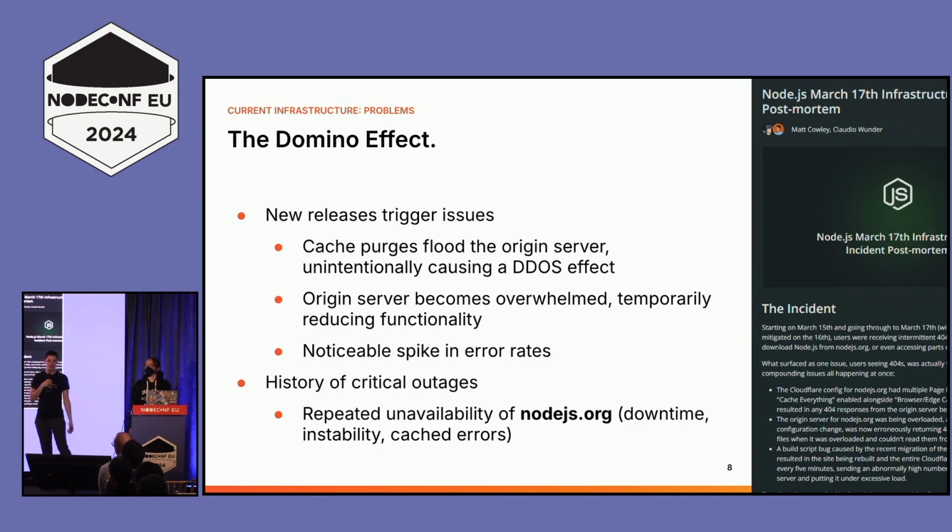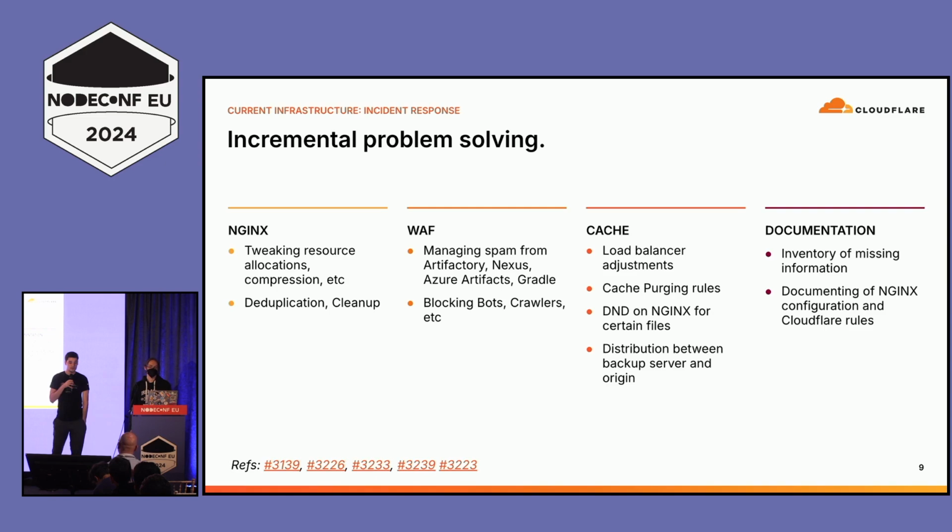The origin servers become so overwhelmed that it temporarily reduces its functionality. Not to mention spiking error rates, so people start getting internal server errors, people cannot download Node.js, and that's definitely not a great user experience. And this is also something that at times can happen for a long period of minutes. Sometimes it's very quick, and sometimes it creates major incidents like the one we had on March 17, 2023, which was also one of the starting points where we realized we've got to change this. This is not sustainable.